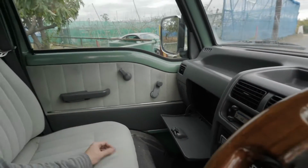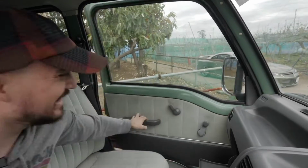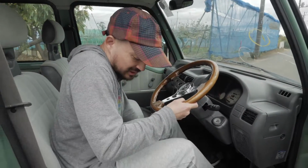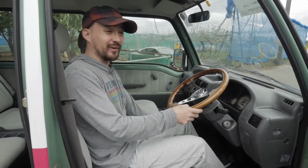Some unique things about this car are this knob. Like, it's so weird and funky. Close it like that. And you have the hazard lights right up here. So in terms of driving position, you have some adjustment here. I'm not that big, so I could get comfortable, but this is the farthest back it goes.